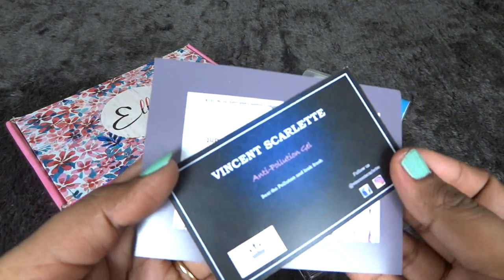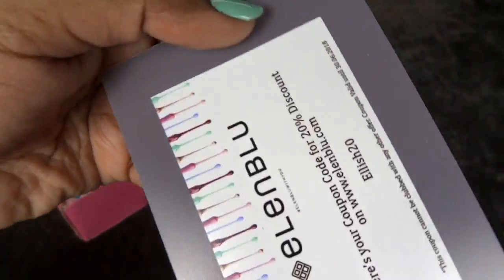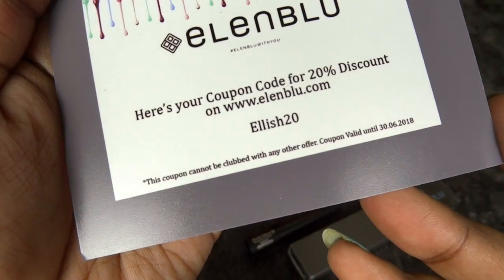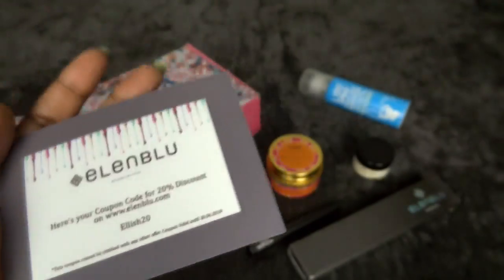So here we have some leaflets. There is one from Vincent Scarlett and there is another from Ellen Blue. There is a 20% discount code as well, which is good. It is Ellish 20, which is valid till 30/6/2018. So you can use this if you want.